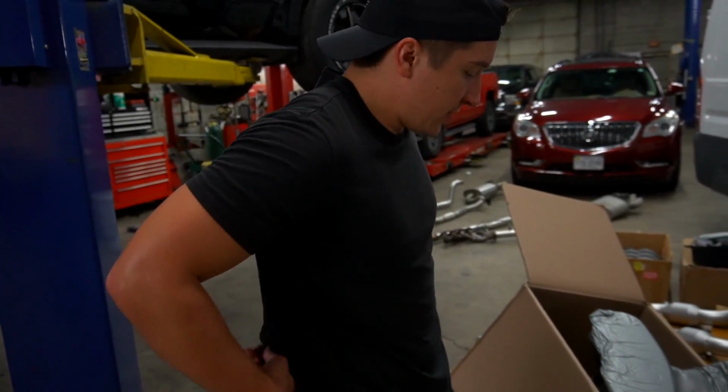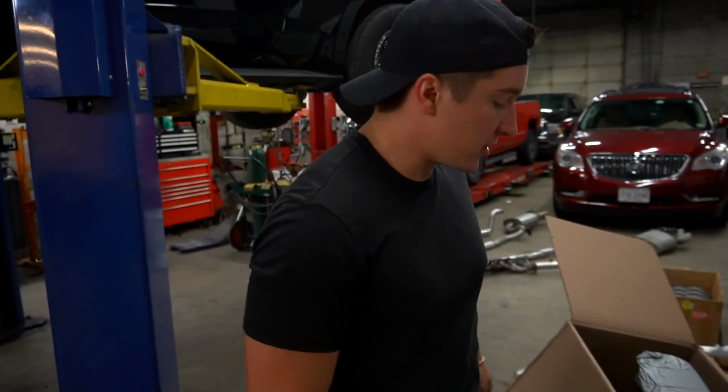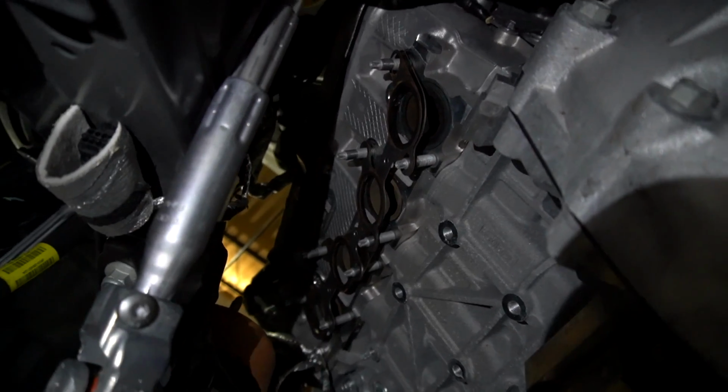Long tube header package that we got, and now we're gonna go ahead and take a look at the valve exhaust. But yeah, that's a tight fit all the way down there. I could see how that will become a pain once you, that top right bolt, that does not look fun, especially with the header in. So we got this side.